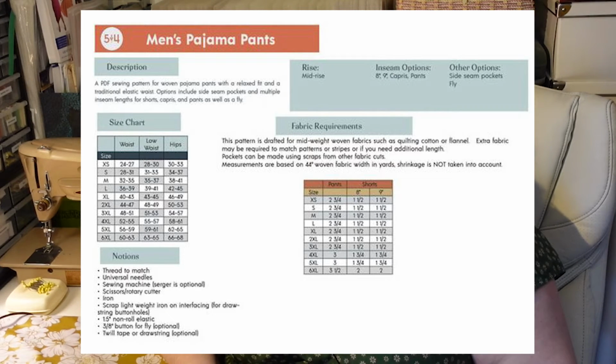So the next one I have is from 5 out of 4 Patterns. Now, I've made one 5 out of 4 pattern a long time ago, but I did think this was worth mentioning, especially this time of year. They have a whole bundle of family pajama pants. Again, very simple pattern, but I thought I would mention it because it's super useful because of the size range. This actually has a really good size range on it, especially for the guys in your life. So super useful. I might even download that one myself just to have for Adam.